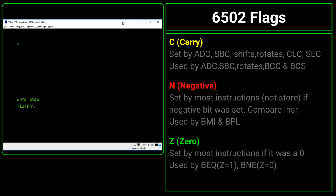Then we have the negative flag. It's set by most instructions but not store. So anytime anything does anything, it says, did I do that to a negative number? By negative number it means was the high bit set, and if it was, it sets the negative flag, and if it wasn't, it unsets it. It's also set by the compare instructions, and it's used by BMI, branch on minus, and BPL, branch on plus. And the 0 flag, again, is set by most instructions, so even loading something into memory or adding something or doing a subtraction. If the result is 0, then the Z flag is set. It's also set to 1 if a compare instruction is successful, and set to 0 if a compare instruction is not successful. So BEQ is actually checking if Z equals 1.